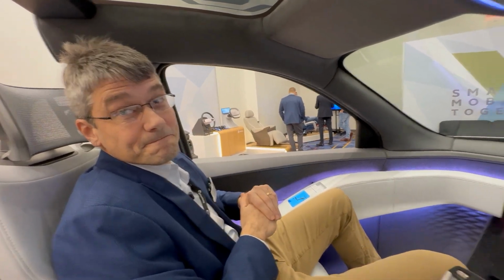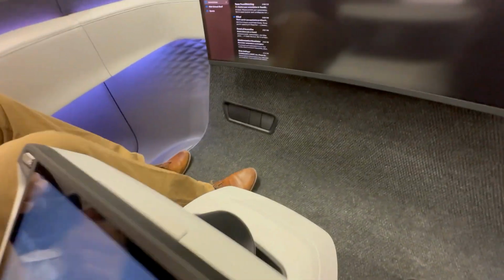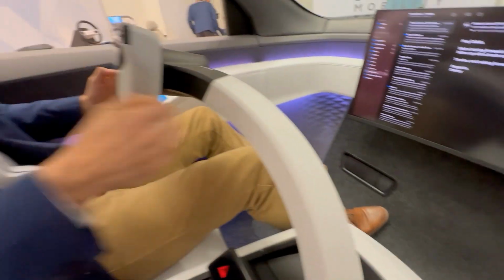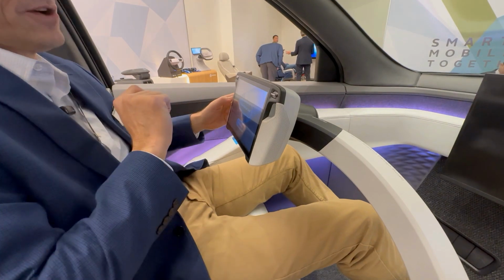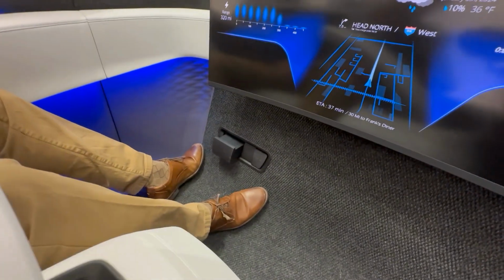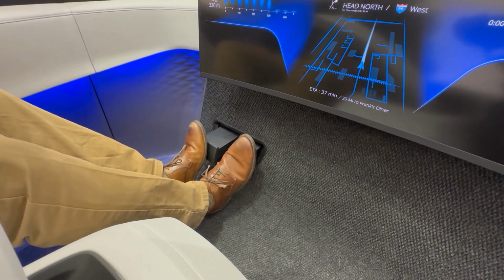you're sitting in. So what about pedals? It looks like you do have some pedals down on the floor there? Yep, and I didn't hit that. So if I go to driving mode, in autonomous mode, I don't need pedals. But if I go to driving mode, I'm going to confirm and manual drive, the pedals present themselves, and now I have pedals where I want them.